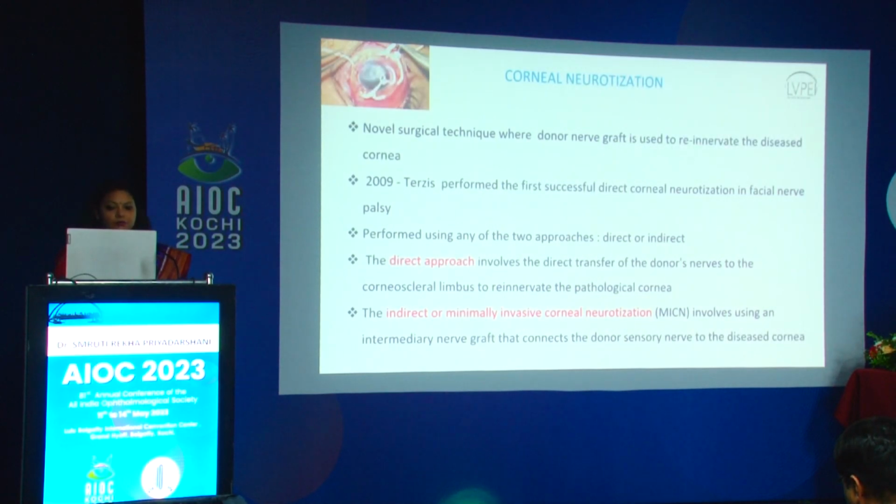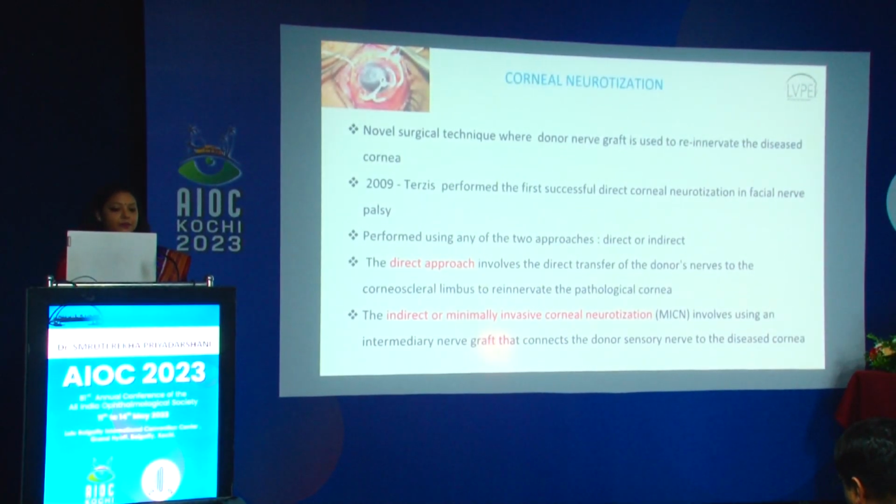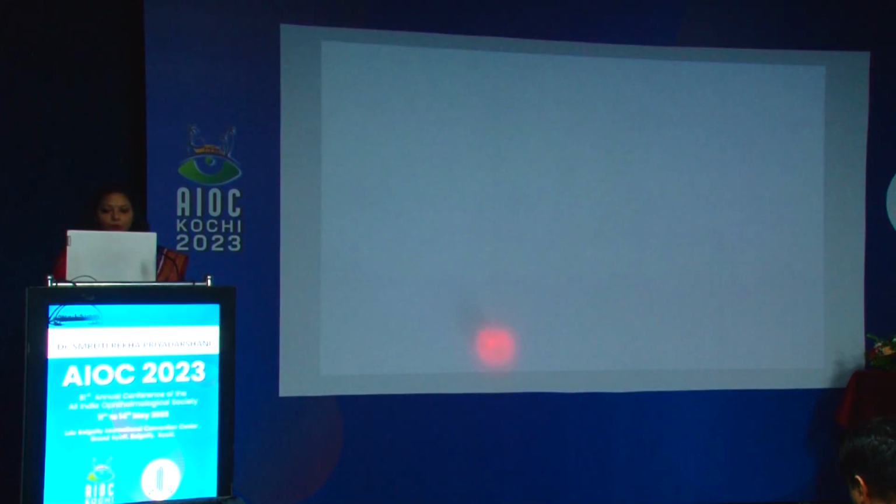So this challenge with the previous modalities has been addressed by a surgical technique which is called corneal neurotization. It is a technique where a donor nerve graft is used to re-innervate the diseased cornea. It can be performed by two methods, the direct method and the indirect method. The direct method involves the direct transfer of the donor nerves to the corneoscleral limbus to re-innervate the pathological cornea, and the indirect method involves an intermediary nerve graft that connects the donor sensory nerve to the diseased cornea. So I have a video, but I think I'll play it later.